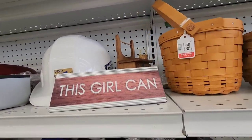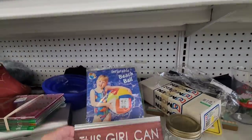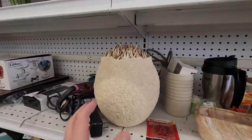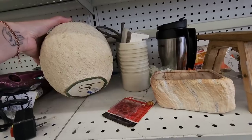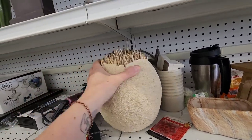Here, should we put this in front of this sign, Jenny? Whoops. I'll pick that up. This is what fell. Looks like a little bird. Put that right there. What is this? I don't know. That's art. That's what that is. Someone made that, and it's $5.